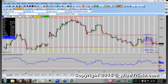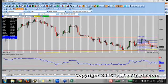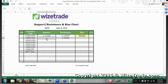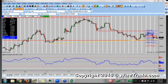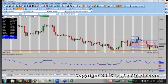You know, that's really key support here at 152. So 152 is really good support, and I do believe we're in a range environment here. So for today, 152 and then 153 is resistance. Okay, let's go to the dollar yen.